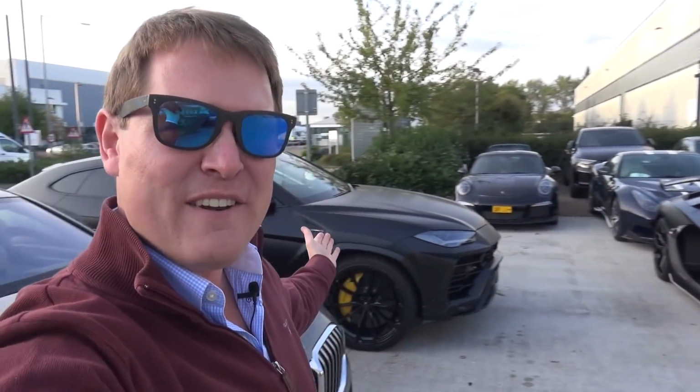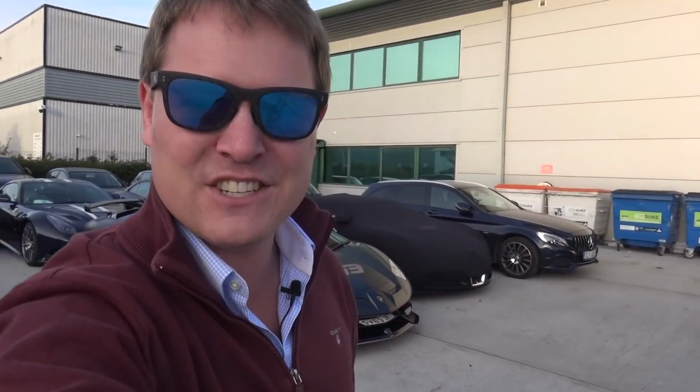Now, as always, there are some pretty special cars around here at Topaz, but the GT Black Series is inside. It's having the final completed touches right now before we can head on out for the drive back over to the Shmuseum, plus a few other things to talk about today as well.